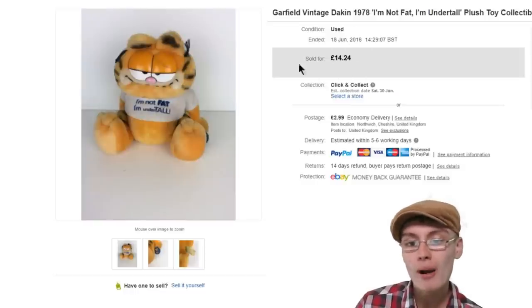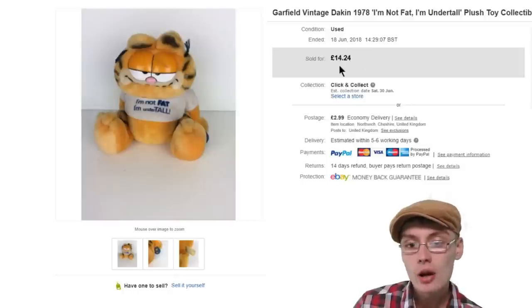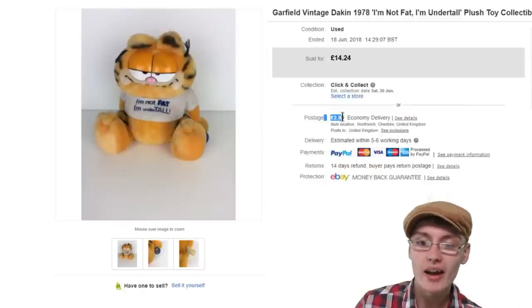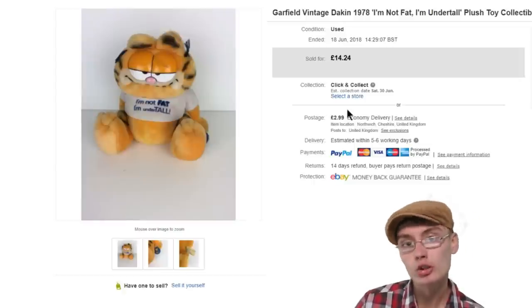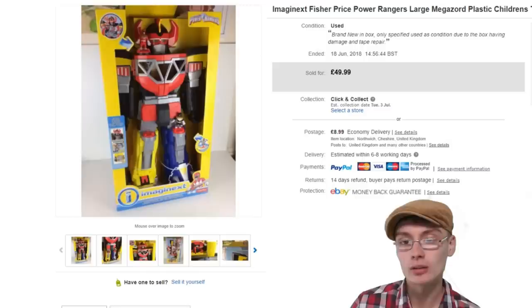I got £12.50. I accepted an offer. Again, it's been slow, so I've been accepting offers. But it was a fair offer, £12.50 plus the postage. And it did take a while to sell. You can see there it's using my old postage price of £2.99 instead of my new postage price of £3.49. So you can see it's a fairly older listing.